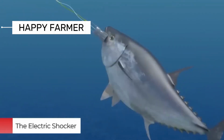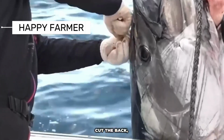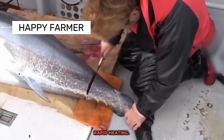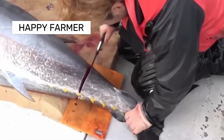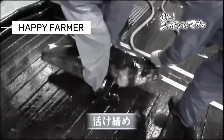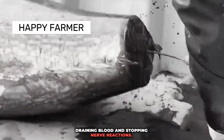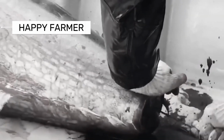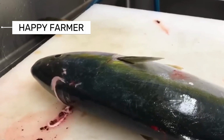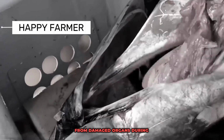Once aboard, they destroy the brain, cut the back and wire the tail to prevent rapid heating. This traditional method keeps fish fresh longer by draining blood and stopping nerve reactions. The fish is then fully cut to cool faster and avoid contamination from damaged organs during transport.